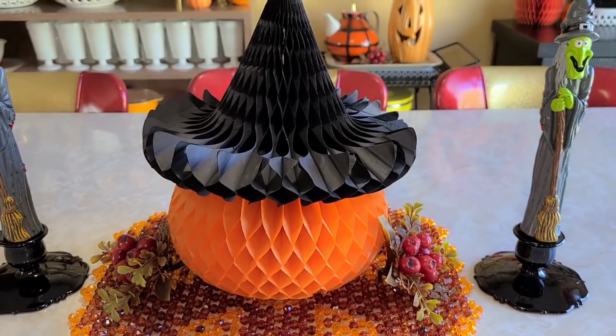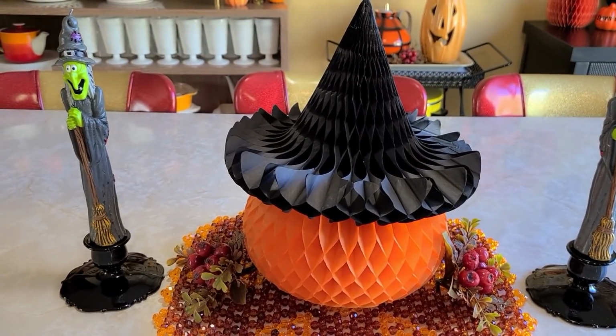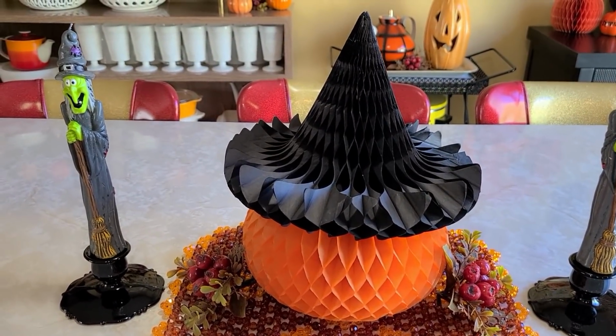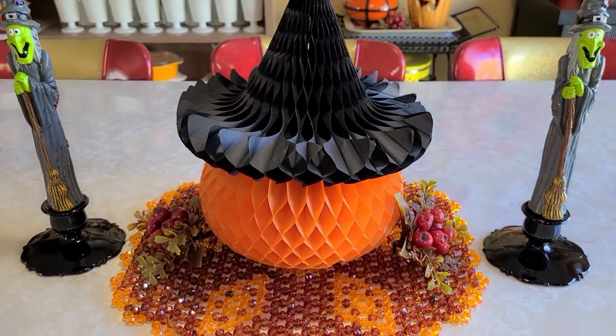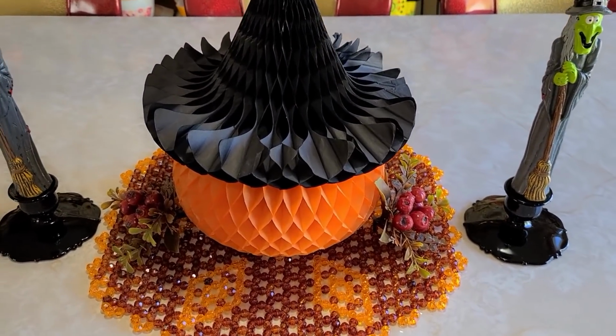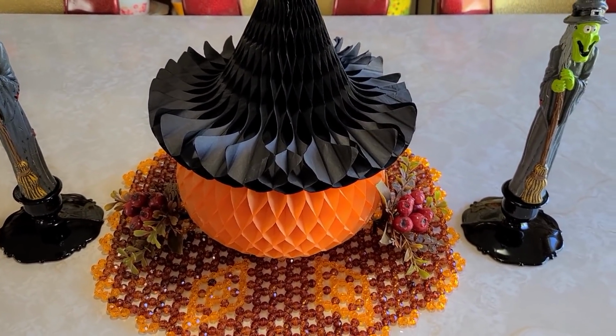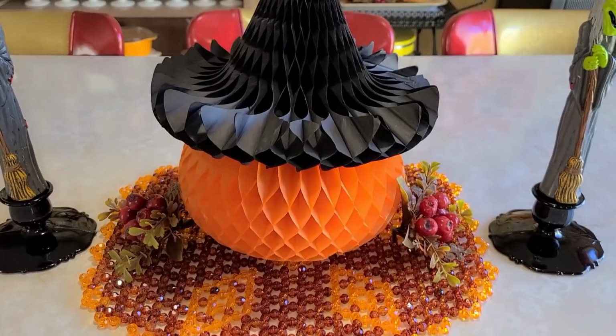And now, crazy me, I end up buying another pair again, but I never did have that witch. I had Frankenstein and skeletons and a mummy. Had a lot of crazy Halloween candles. But I guess I just kind of got tired of displaying a lot of candles out on the buffet and just wanted to do other things.